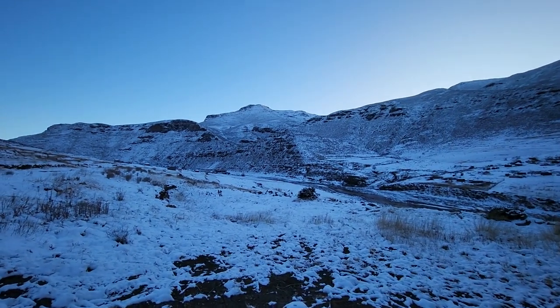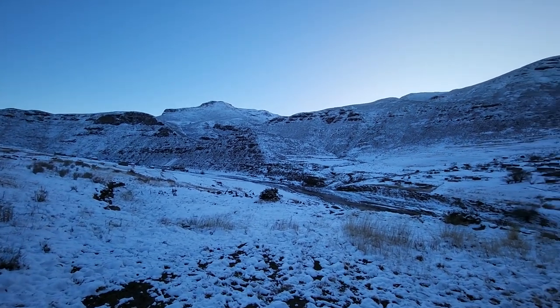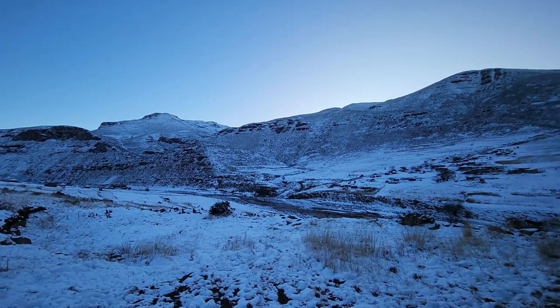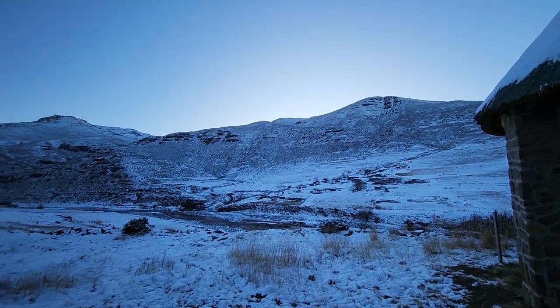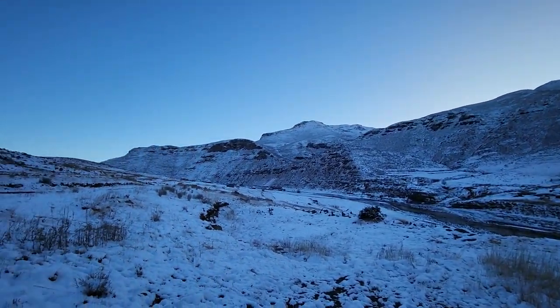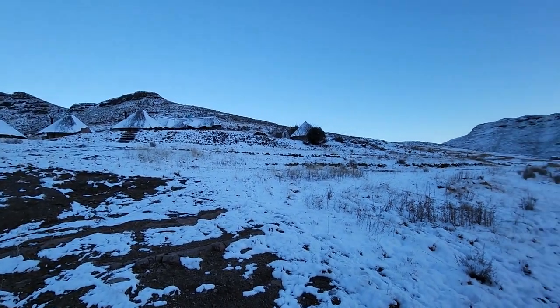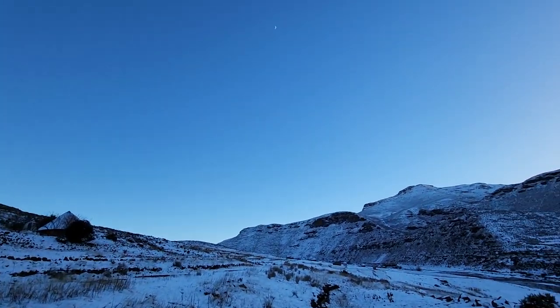Good morning from Khubelu, Lesotho. We stayed over last night. As you guys remember, we were snowed in. Well, it's around 7:15 a.m. this morning. You can see that the snow is melting. It's a beautiful, clear day.